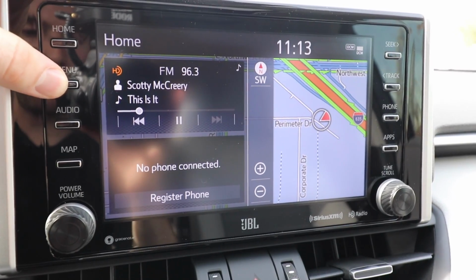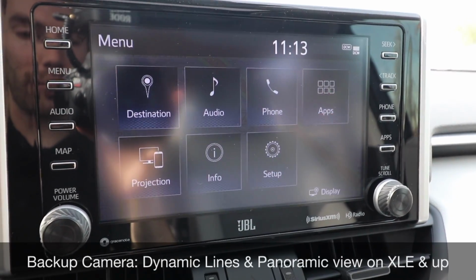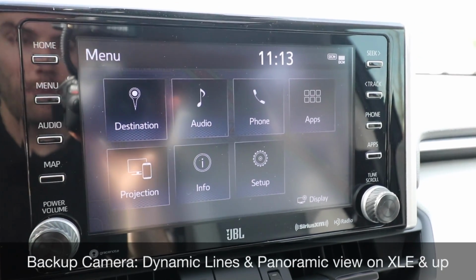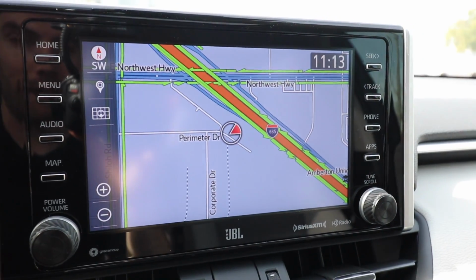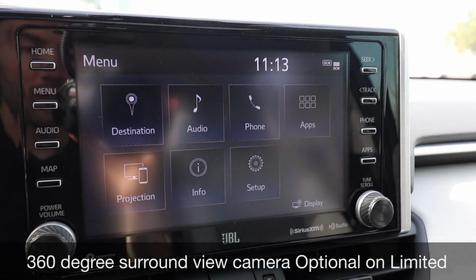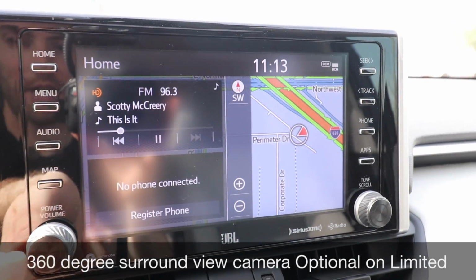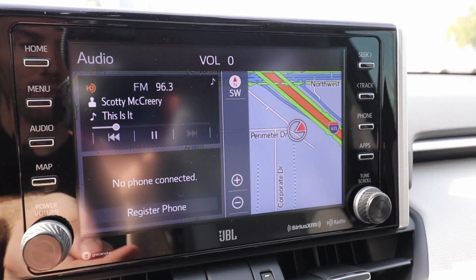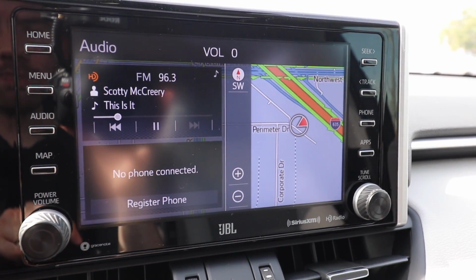And it's the same kind of setup, just a bigger screen. You still have physical buttons for your home screen here. You can go to your menu and choose right there. Projection again for Apple CarPlay, but you have a real map this time instead of the Scout Link GPS. So you have more options on here. It's a bigger screen, it looks nice. And then you've got nice touches on these dials as well for a real physical volume knob and tuning knob.